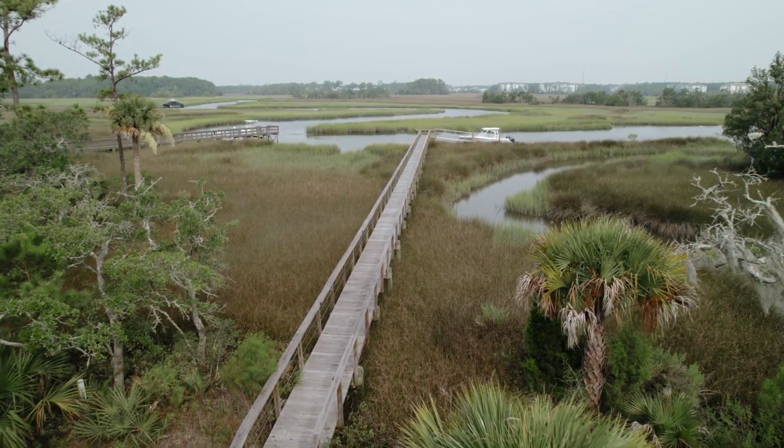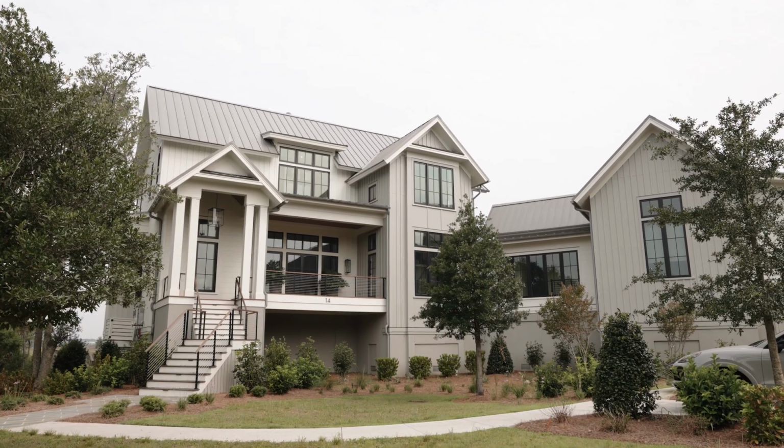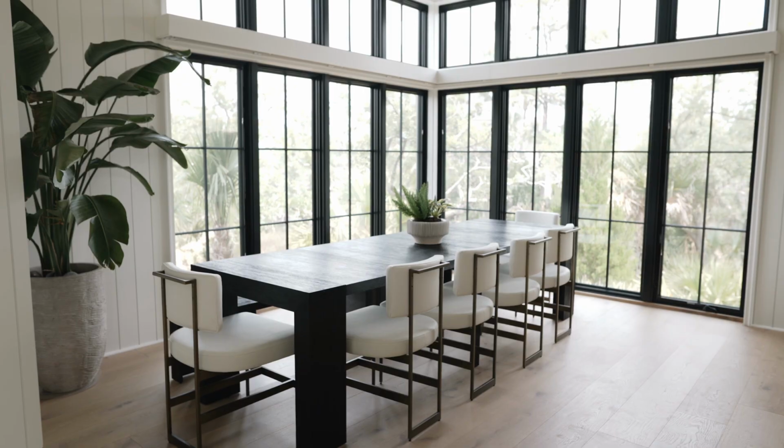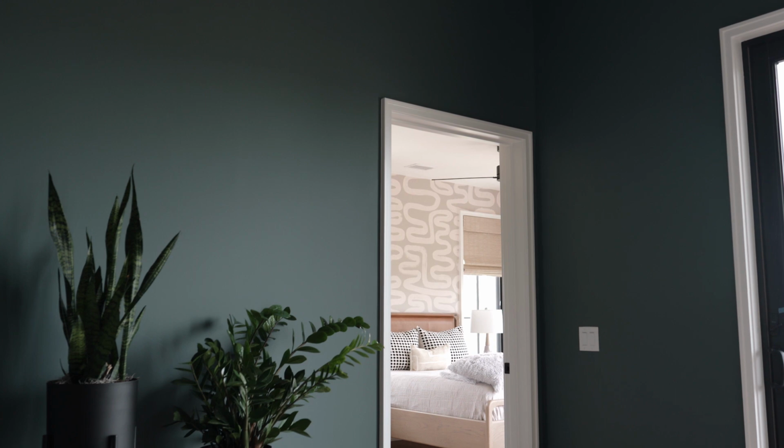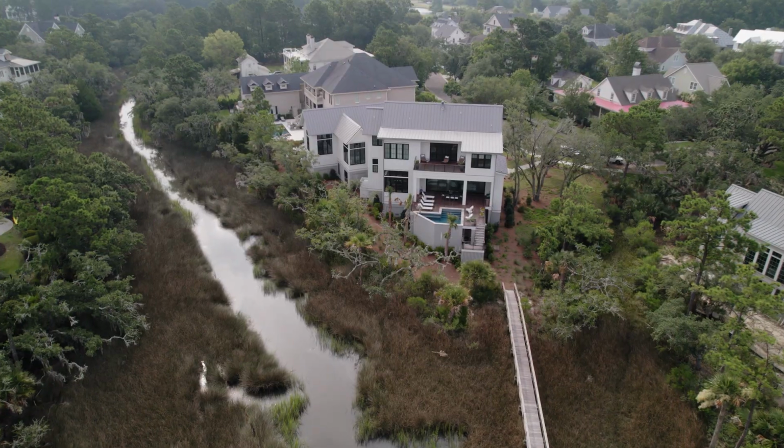I'm here with Michaela and Leah, who were the fabulous designers on this beautiful project on Daniel Island. They were the masterminds behind all of the furniture and decor, as well as all of the hard finish selections. And I want to take a moment to let them show you around and explain some of the beautiful things that we were able to accomplish here.